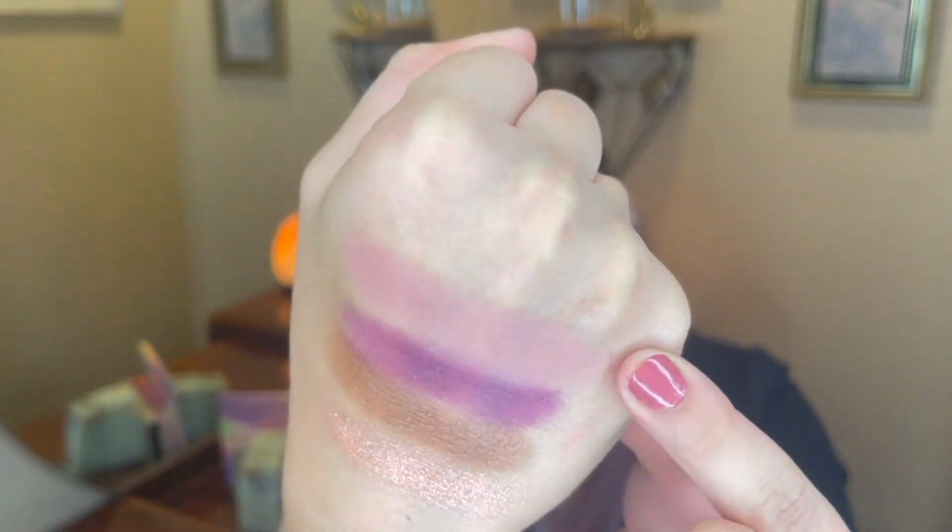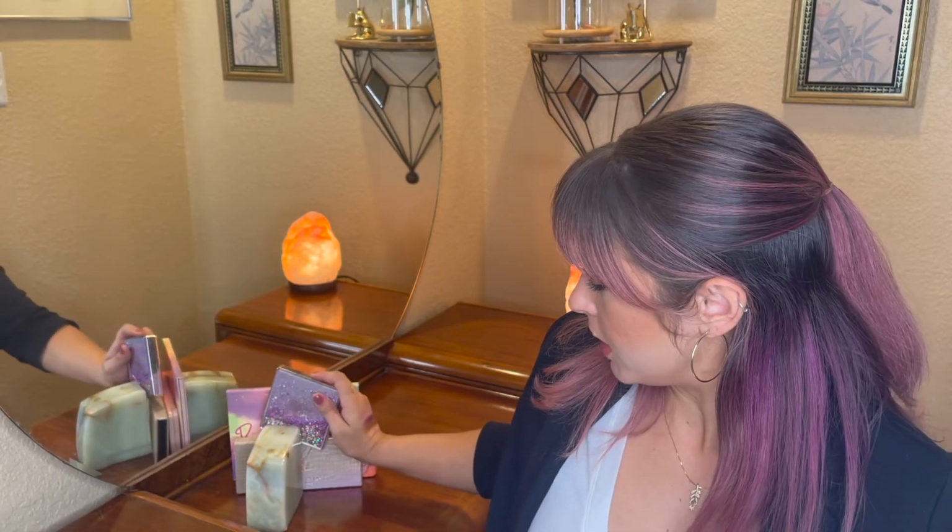Very easy color to wear, very beautiful, very neutral, but just soft and pretty and feminine. And I'm excited about this, and I'm excited to have this palette back on my vanity again. And again, this was a gift from my sister, so it reminds me of her, and I love using it just to enjoy this glitter in my life. Like I said, I love glitter. I love it. Love it. So she's gonna join the party over here.